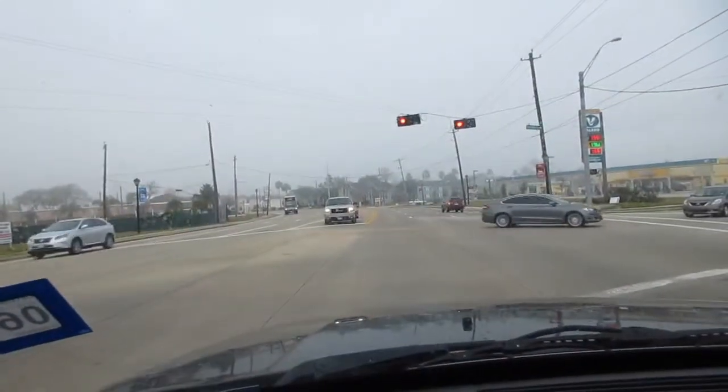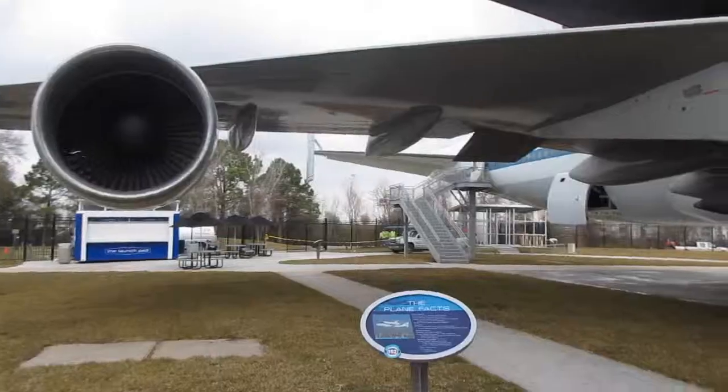The sun's going to come out. Right now, it's actually foggy again. Wonderful. It's not as bad today. It's almost more hazy than anything. But we are actually going to go to Independence Plaza at Space Center Houston today, and I'm going to show you guys around there. So that's what our vlog's going to be about today.